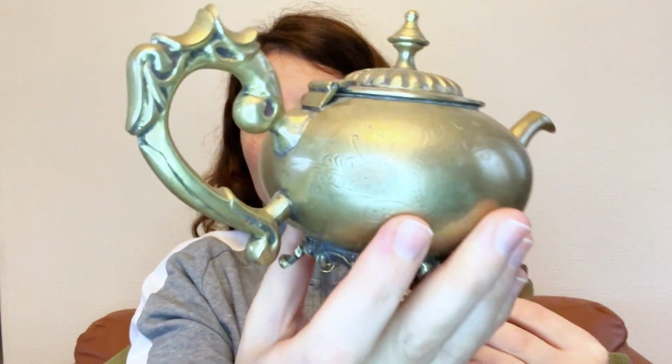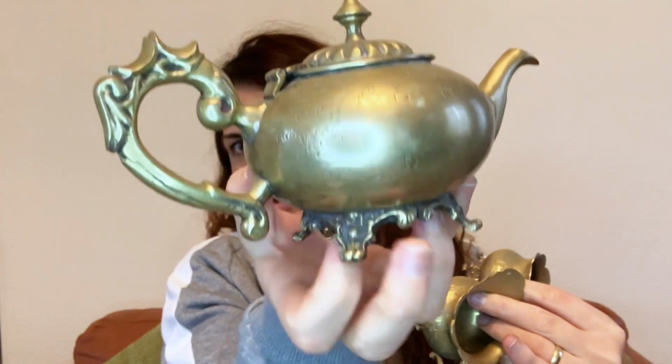Then there's this set of a small brass teapot. Look at all the ornate details on the base, on the handle, and it comes with a sugar bowl and the creamer. I thought they were lovely. Another small teapot. These are nice, but they are not the reason why I bought this bundle. There's a trivet as well. A beautiful set of candlesticks, lovely, but they are not the reason why I bought this bundle either.